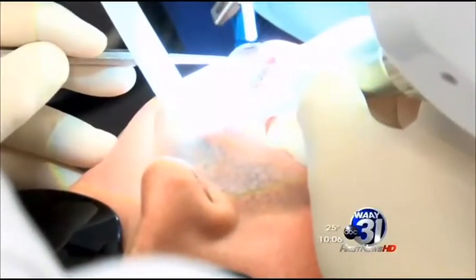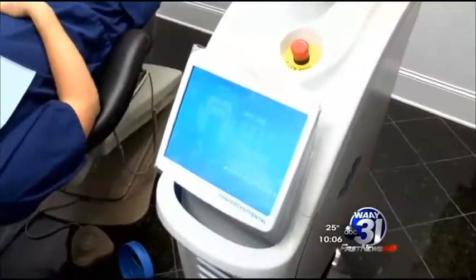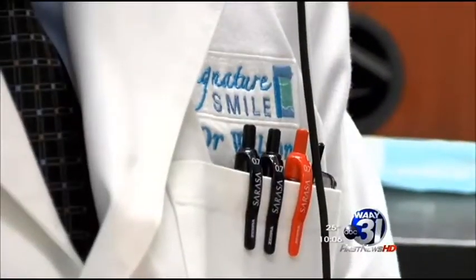Wait, no numbing? Our dentists generally report 95% or better anesthesia-free. But North Alabama dentist Don Wilson, the only one in the area using the Solea 9300 laser, is even better than that. If someone feels more than they want to, of course we'll always stop and numb it up if we need to, but that's really, really rare, 1%.